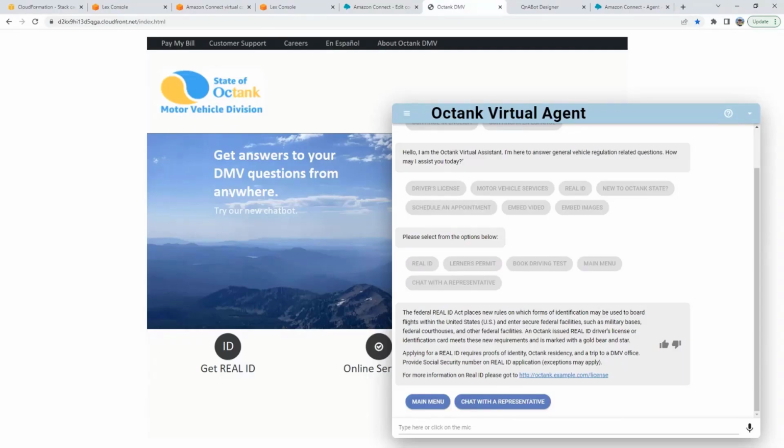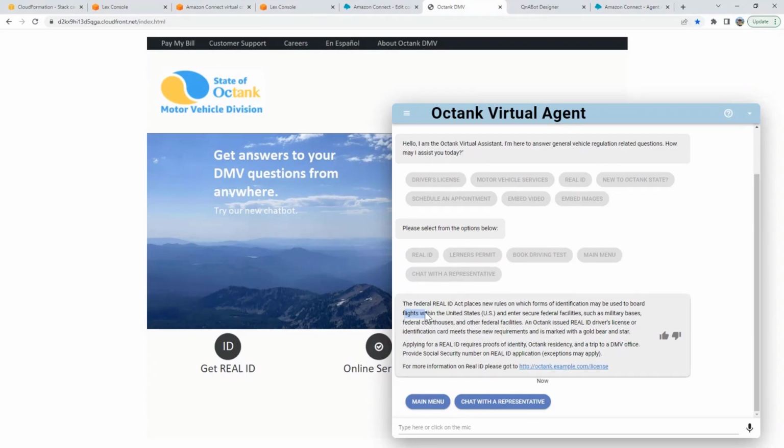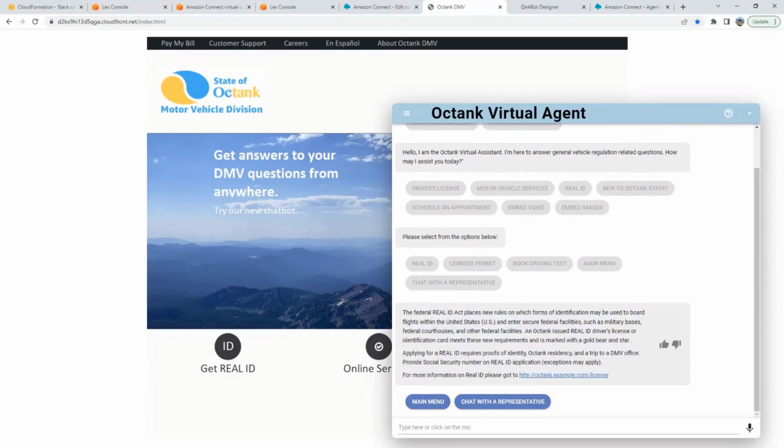I'm going to use the same question that we showed here earlier on the chat. You'll see here that when I ask about Real ID on chat, I get this example and a hyperlink. I'll now dial in to the contact center and get a different response.